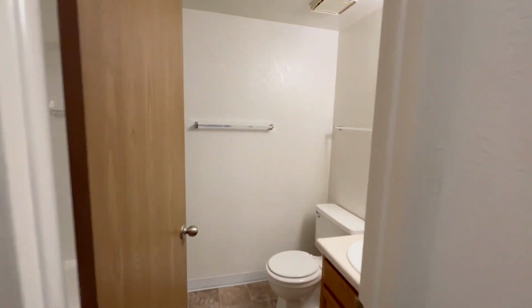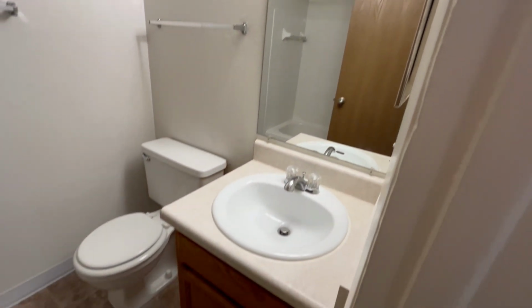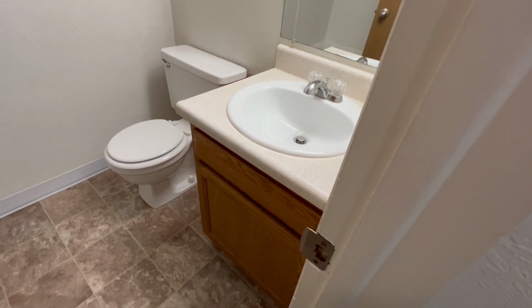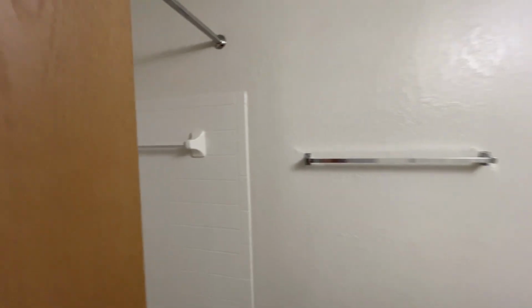And then here, heading into the bathroom, there is a medicine cabinet, plus a cabinet below the sink for all of your toiletries. I also want to point out the large tub and shower combo.